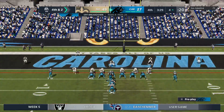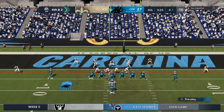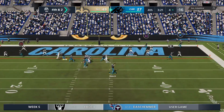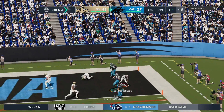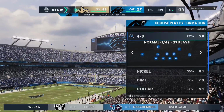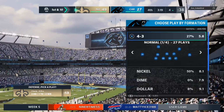Field goal obviously means nothing here. They're going to go ahead and go for it on 4th down. As expected, they're going for it to keep the drive alive. Now this is incomplete. And the Panthers turned away on 4th down. And that will force a turnover on downs.